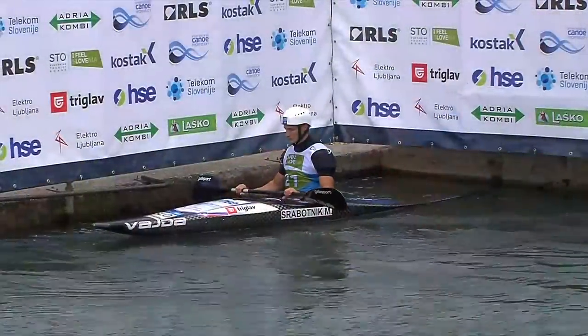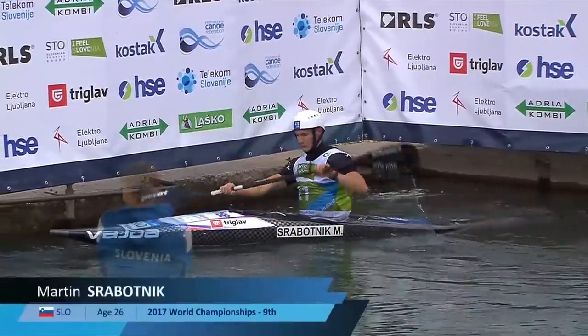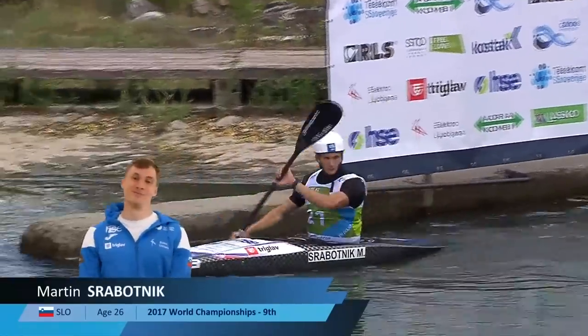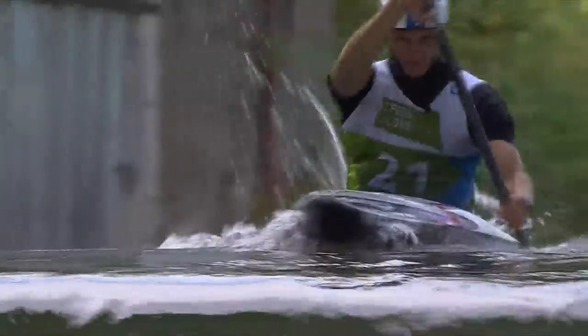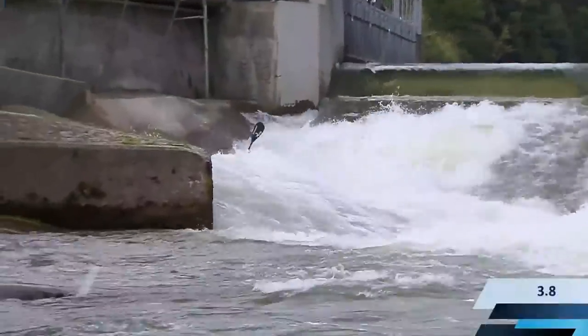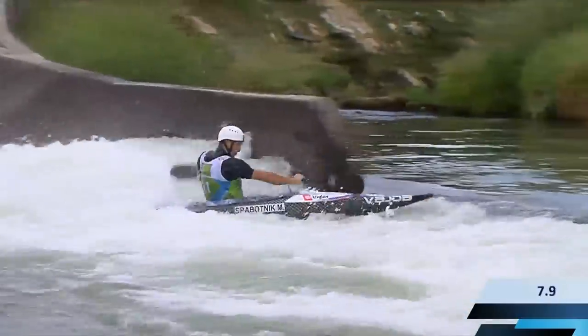Well, the crowd are starting to get ready because we have back-to-back home favourites, starting off with Martin Srebotnik of Slovenia. That's it. He's put in an incredible performance in the semi-final, so let's see if he can repeat that in the final here. So this is the first final of the World Cup season, and it is a big opportunity.